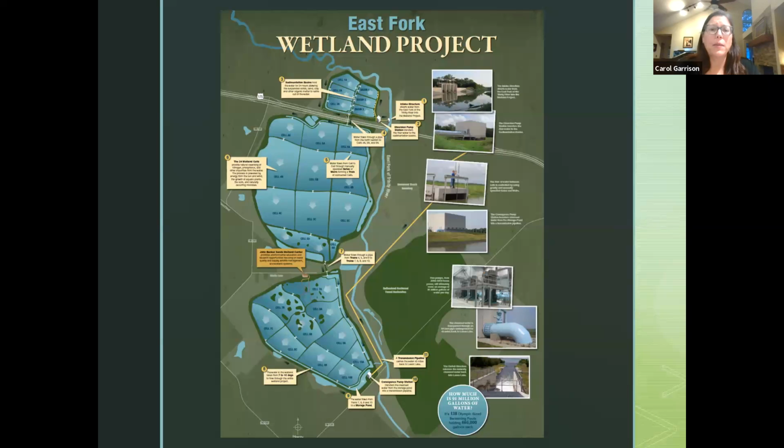After the water sits in the basins for about 24 hours, the first series of weirs or gates opens up, and then the water naturally flows from that northern section into the central section. Now, there are active engines that pull the water out to get it into the sedimentation basins, but once it gets to that sedimentation basin area, it's the natural grade of the land, and the water naturally flows. Once the water gets into that central section, it's going to go through a series of cells, which are called a train. And you can see the arrows of the topography of the land.